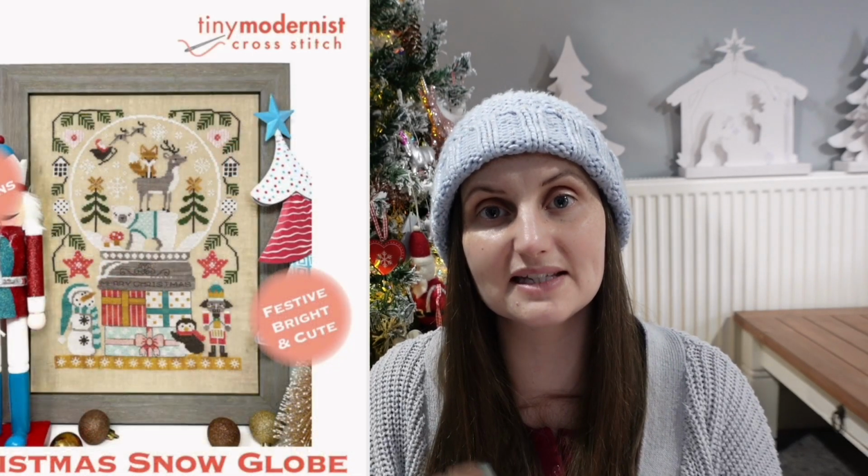So then I do have, oh, I'll show you this one. Going through all these patterns from the Jingle Ball just made me remember that I had a couple of other Christmassy patterns from some of those designers already in my stash. So I already had these, but I'll just show you quickly. This is another pattern that was on sale at the Jingle Ball, which reminded me that I had it. This is the Snow Globe pattern from Tiny Modernist.